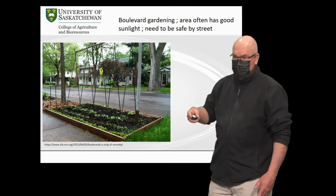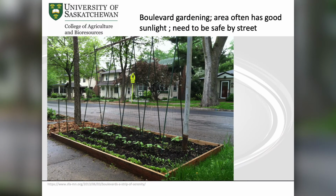Okay, this is the sidewalk here. There's the street over here. That piece in between, that's called the boulevard. You can use boulevard gardening in Saskatoon. And if you go to the city of Saskatoon and just Google the phrase boulevard gardening, you'll get a little fact sheet that comes up and talks about how to grow food on that area. There's some safety issues you need to worry about, but if you're careful, you can use that area to produce food.